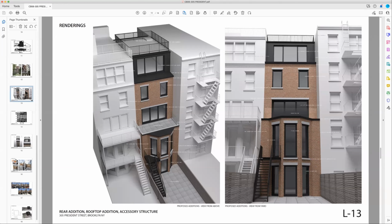It looks very nice as designed, but maybe everybody on the block will want one of these when they can afford it. And all of a sudden, the whole block will start looking different and backyards will be blocked in.